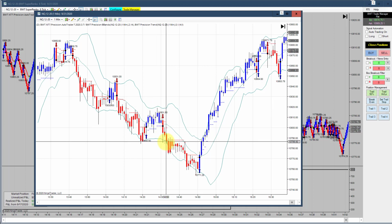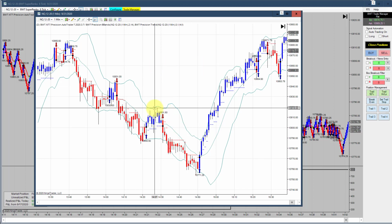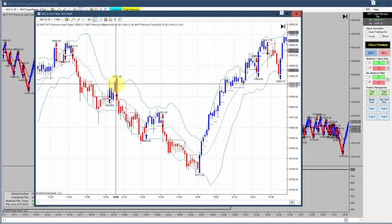In OneupTrader 8, we may implement a filter that will allow you to take trades at the Bollinger Band extreme. In other words, you'll be able to actually fade a Bollinger Band touch like this and go short right here at the top of the Bollinger Band with a pretty small stop will be the idea.